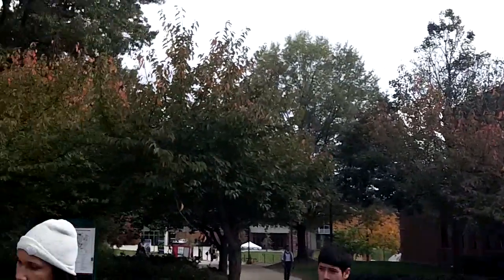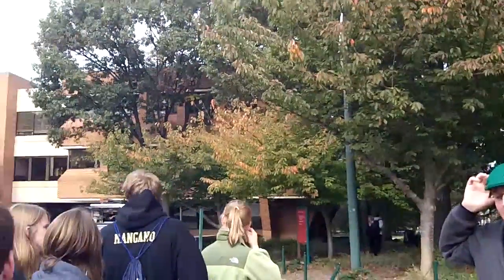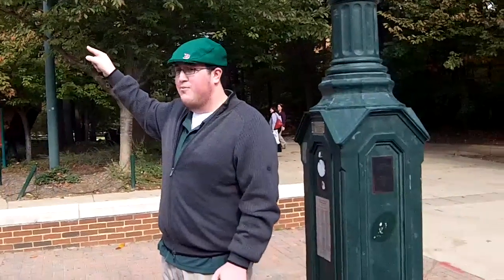Right here is Robinson Building, Robinson A and Robinson B. That is where a lot of our College of Humanity and Social Science departments are home, as well as the nursing department. So if you're a nursing student, almost all of your classes will take place here.